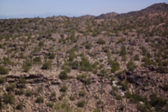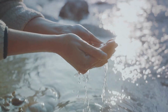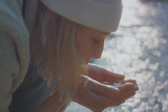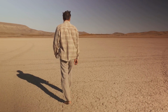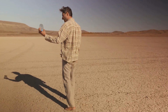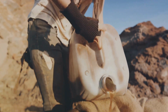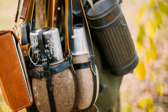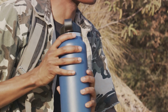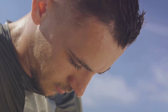The importance of water cannot be overstated, especially when venturing into harsh environments. A person can survive for weeks without food, but only a few days without water. Dehydration can lead to a rapid decline in physical and cognitive abilities, making it a deadly foe in survival situations. Just like the cowboys of old, modern preppers understand the critical role that water plays in survival. Hence, a sturdy, reliable canteen or water bag is an essential part of any prepper's kit. It's not just about having water, it's about having a means to carry it. Hydration is key in any survival scenario.